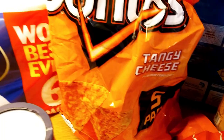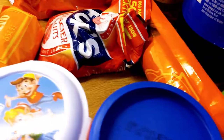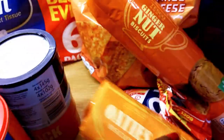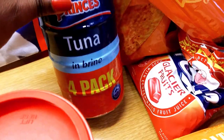I have some snacks over here. There's a pack of Doritos, some sweets, Foxes, which I've already opened and dug into. Some biscuits. These are just like ginger nut. And then I have oats, Oaties biscuits, and then I have tuna because I love a tuna bagel in the morning for breakfast.